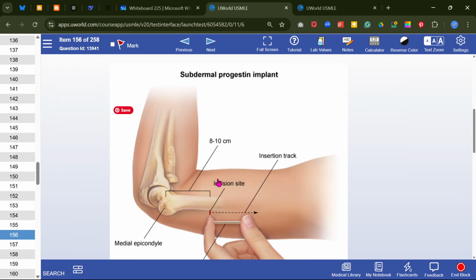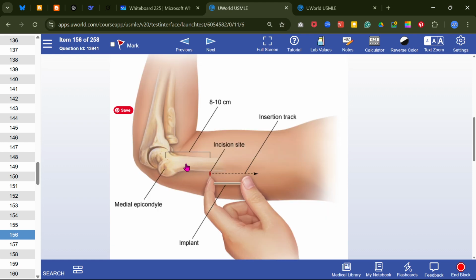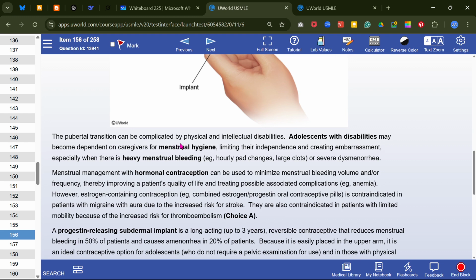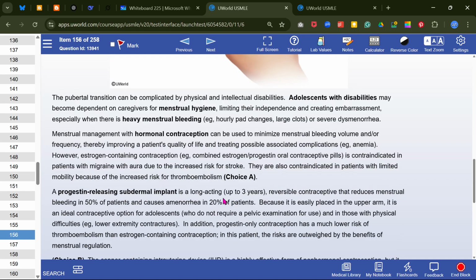Progestin-releasing subdermal implant. It is inserted 8 to 10 centimeters from the medial epicondyle. Pubertal transition can be complicated by physical or intellectual disability. Adolescents with disabilities may become dependent on the caregiver for menstrual hygiene, limiting their independence and creating embarrassment, especially when there is heavy menstrual bleeding or severe dysmenorrhea. Menstrual management with hormonal contraception can be used to minimize menstrual bleeding volume. The progestin-releasing subdermal implant is long acting, working up to 3 years, and is a reversible contraceptive that reduces menstrual bleeding in 50% of patients and causes amenorrhea in 20%. That's why it is given.